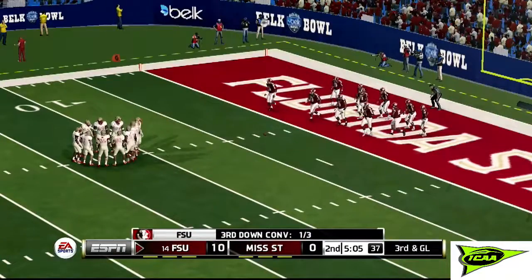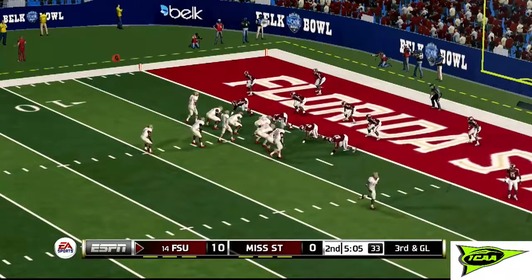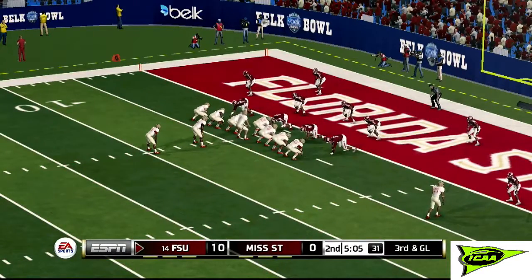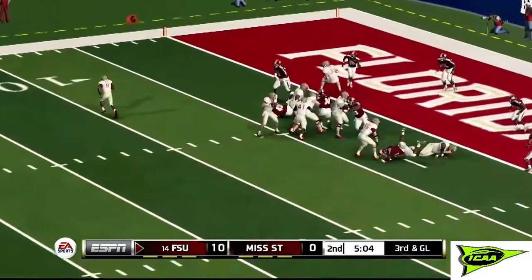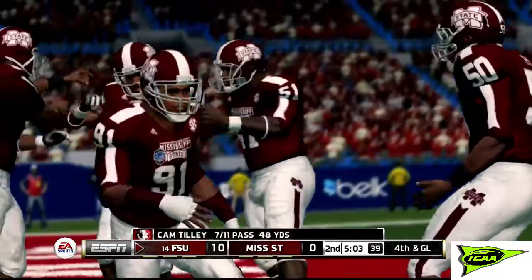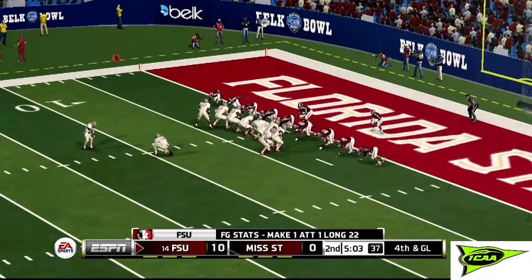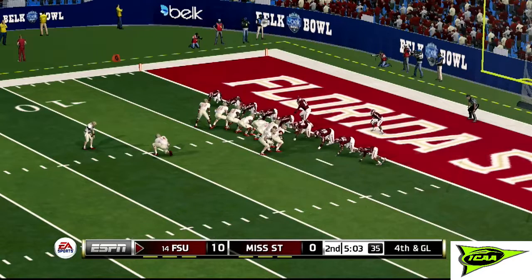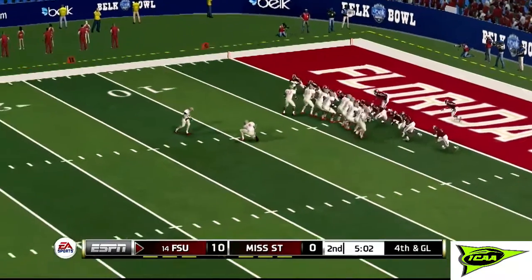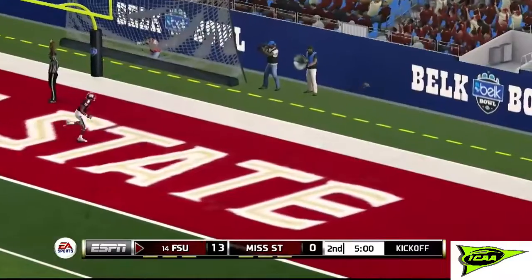Here it is, folks, 3rd and goal from the 2. Gets rid of it. You know, when you feel pressure like that, the worst thing you want to do is just to throw the ball into coverage. He got away with one right there. He's very fortunate. Next time, he should just throw it away out of bounds. The kick is up, and the field goal is good.